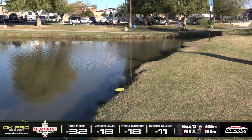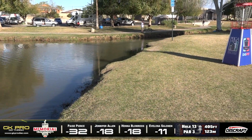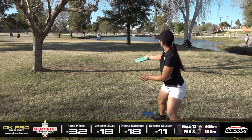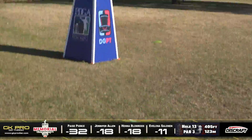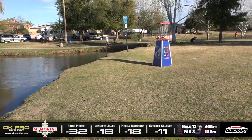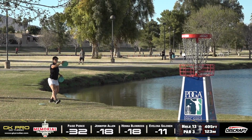And comfortably throwing an approach, acting like there's no water back there. That was a great angle to see just how close that basket is to the water. I feel like a lot of players, when approaching this hole, you'll see them coming up short on their approach. So it's crazy to see these ladies just gunning them in there.